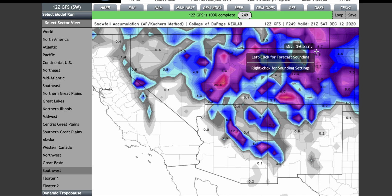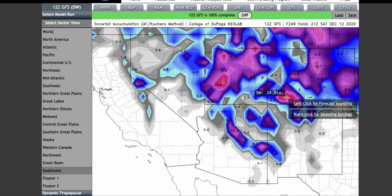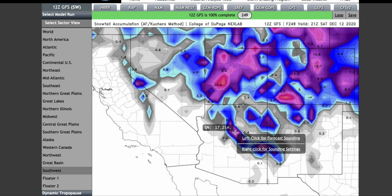So, up by Steamboat, you have 10.8. But down by Telluride and the San Juans, you have 24. So that's a pretty big difference. 100% difference or more is a pretty significant difference. And again, down in Arizona around the San Francisco Peaks here, Mount Humphreys, and this is Arizona Snowbowl down here, you're getting pretty good snow totals.